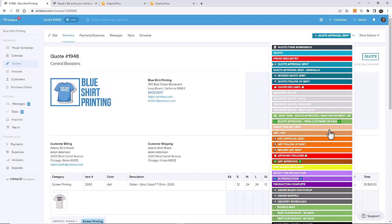So there's lots of ways to categorize the data in terms of the color coding, and this is also going to give us additional visibility on tasks as well as the calendar.